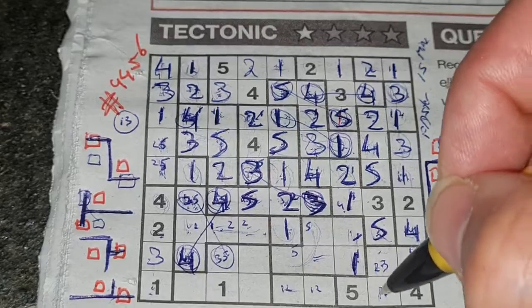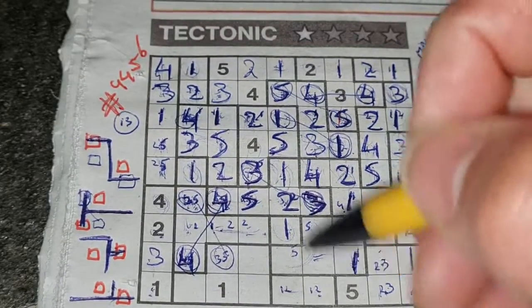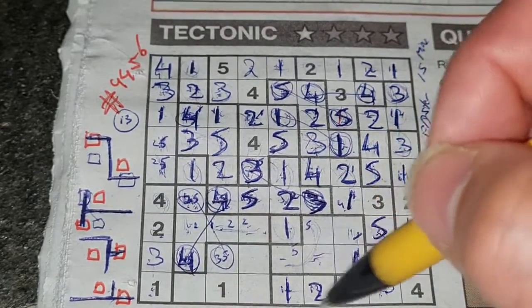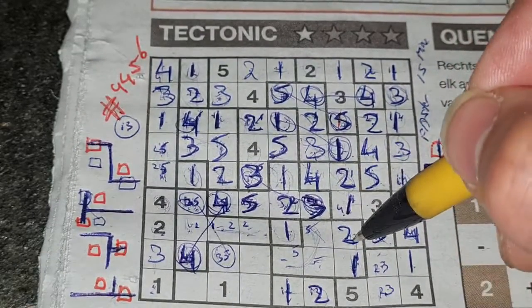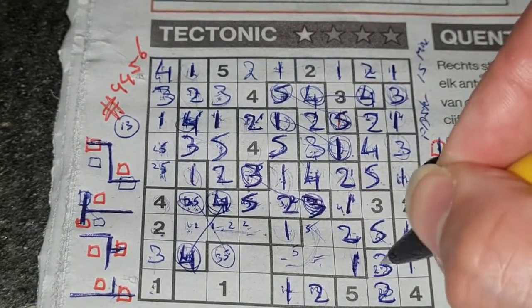Let me mark those. Now we have a 1 here. So this box can't be 1 anymore, that box should be a 1, this box should be a 2. Those two boxes can be 2, so the 2 could be here, could be there. We see there 2, no 2 there, 2 should be here. Now we have a 2 there, so this box can't be 2 anymore, that box should be a 2, and this box should be a 3.